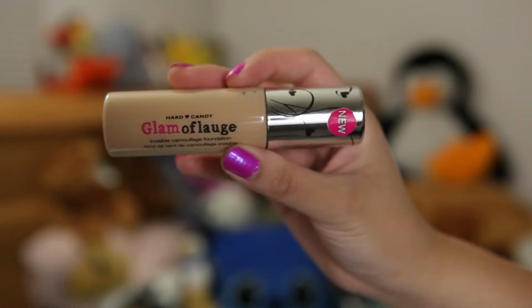My first favorite that I'm showing you guys, this is the Hard Candy Glamouflage Invisible Camouflage Foundation, and this recently came out. I think it came out at the beginning of this year, so early 2015. And when I first bought this, there were no reviews on it at all because it was just that new.